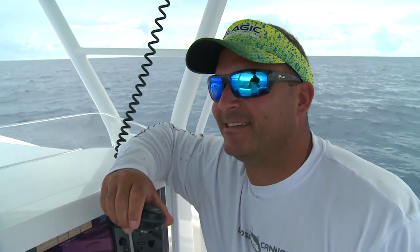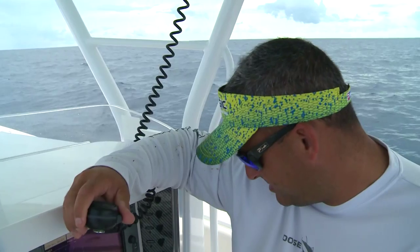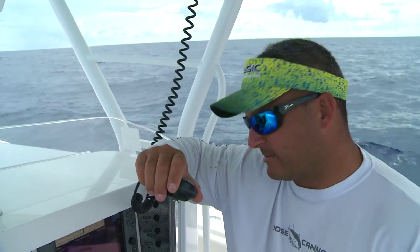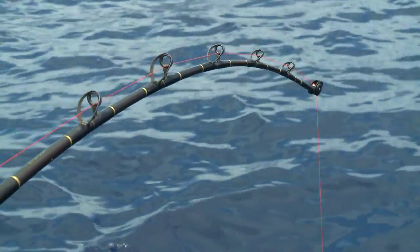I don't know what the current's going to do, but just the general area, as you go back north, it'll roll off from like 810 to 825. And you just want to drift across it, and you should get bites. Go do some deep drop. Get us some queens, some big groupers, yellow eyes. Our first drop, and we got one on. This is the exciting part.